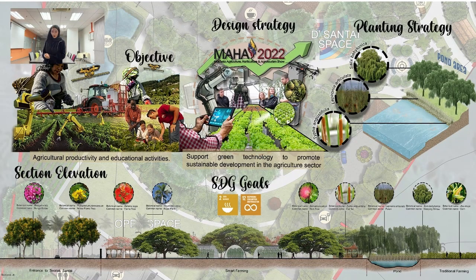This section focuses on Objective 1, which is to study the spatial planning and landscape design that support agriculture, productivity and educational activities. That answers design strategy number 1, which is to support green technology for promoting sustainable development in the agricultural sector. This strategy is aligned with SDG 2, which focuses on achieving zero hunger, and SDG 12, which responds to the consumption and production of crop yields per year.